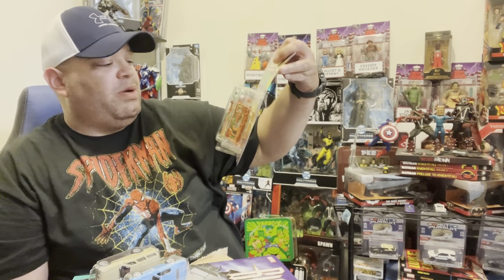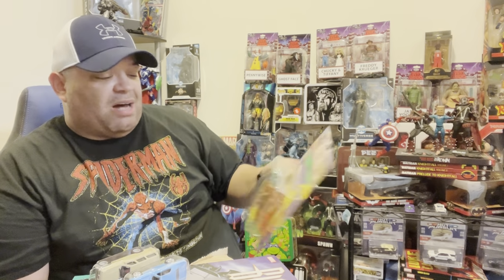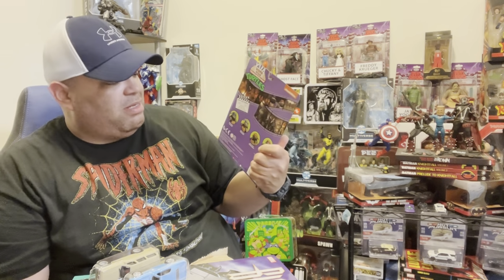The spots always remind me of that bologna meat that always has the little peppers in it. I don't know if you know what I'm talking about, but that's what it reminds me of. But I'll definitely bust these out of the package and pose them with the NECA Teenage Mutant Ninja Turtles that I have from the first movie. So that'll be kind of nice.